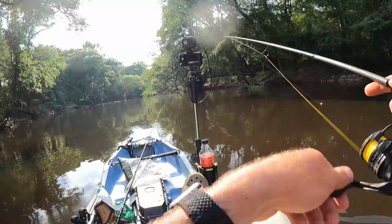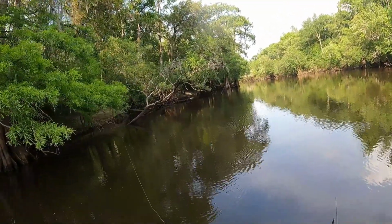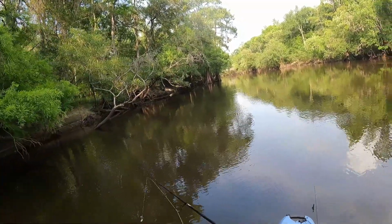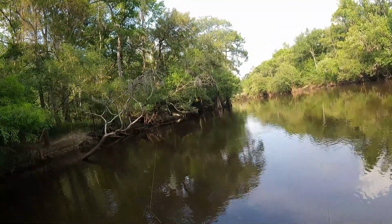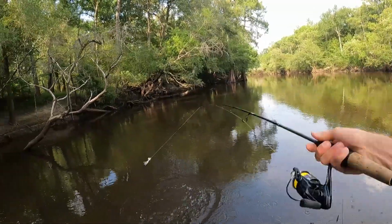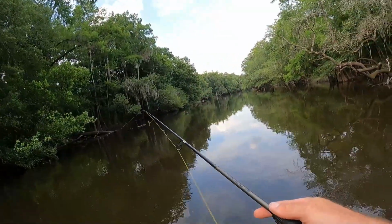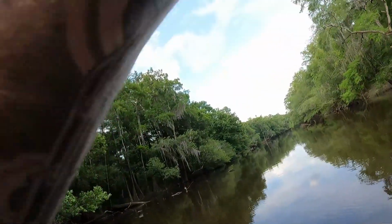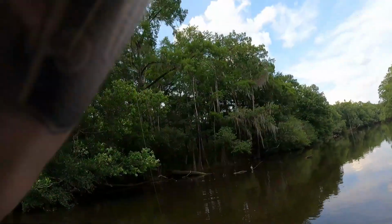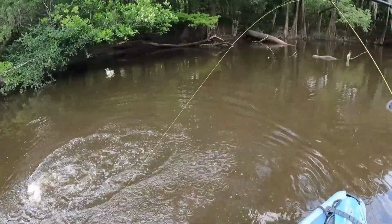There we go. Oh, it got off. Tighten my drag up a little bit. That thing right there slammed it. Gosh, I was not ready for that. Big fish. Good sized largemouth, guys. There we go.